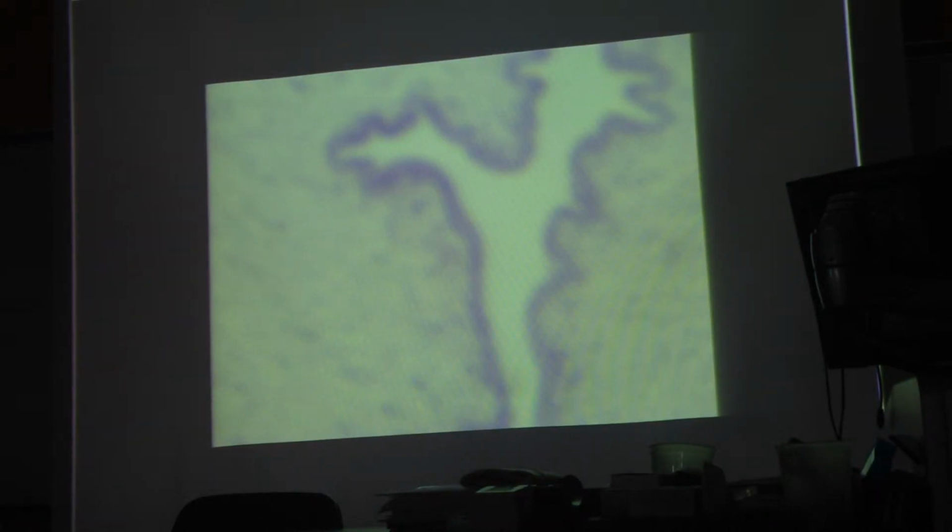Okay, this is a section through the male penis, obviously, and you see it's immature, so it's not completely developed. But there are several features I'd like you to be able to recognize on this.